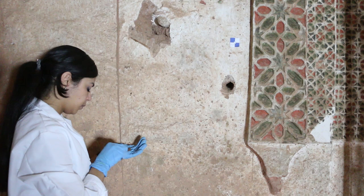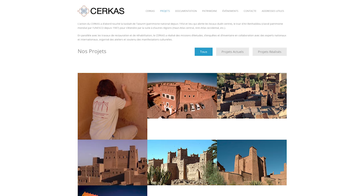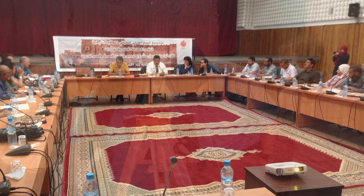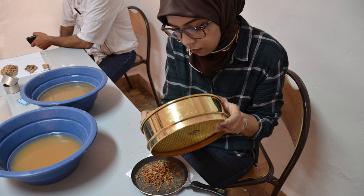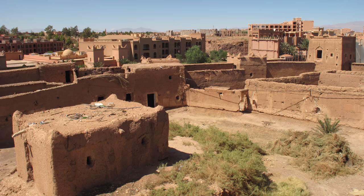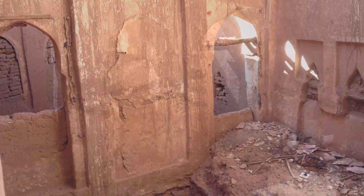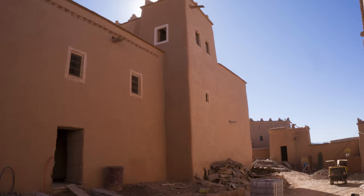The final phase of the project includes publication of the plan and dissemination of information about the site to local authorities, scholars, and the community. During the project, training was provided in documentation, rehabilitation planning, and analysis of earthen materials and conservation of wall paintings. With the publication of the plan and completion of the conservation work, the rehabilitation of Kasbah Taourirt can serve as a model for conservation of similar earthen sites in the region.